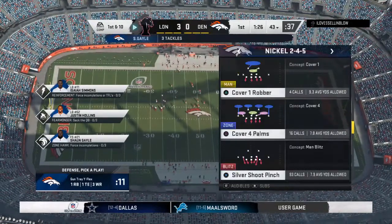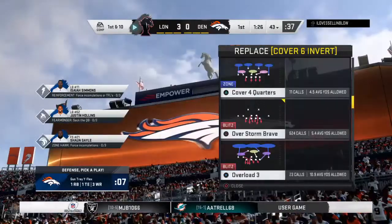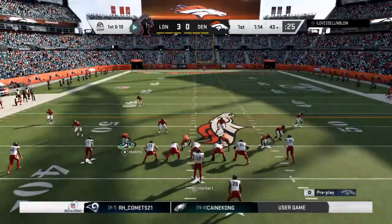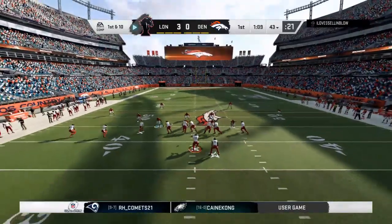Tremendous blocking by the interior of the offensive line. They didn't just gash him there. They blasted a gaping hole for him to gallop through. I think if he comes back to the huddle, he better be giving them a whole lot of credit and thanking them for that much space to rumble. One play has him up past the 40 already, and another 1st and 10.